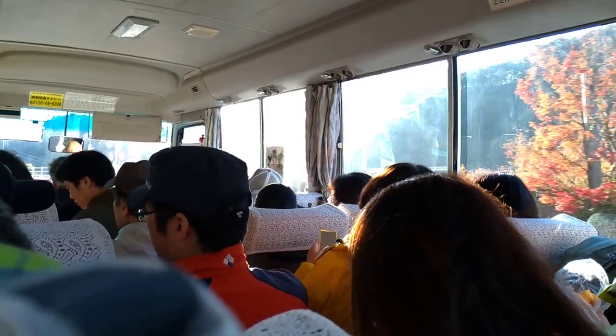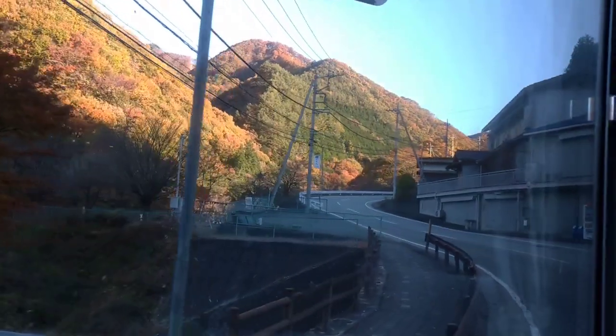It's a lot more crowded than I was expecting. Crowdedness and the full bus aside, the morning was bright and hopeful.